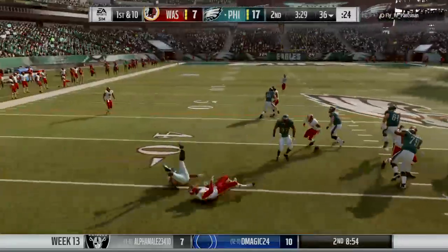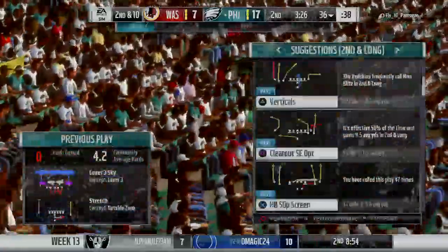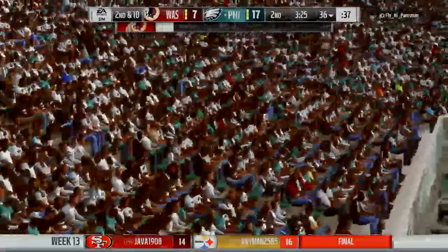And they'll try the ground game here with the running back. And for one of the few times here today, this run's not going to go anywhere. Officially no gain on the play, and it's 2nd down.